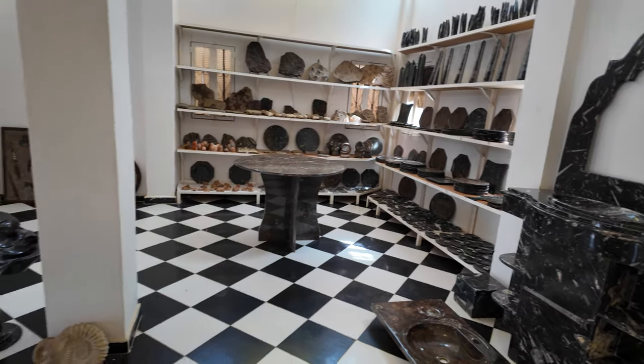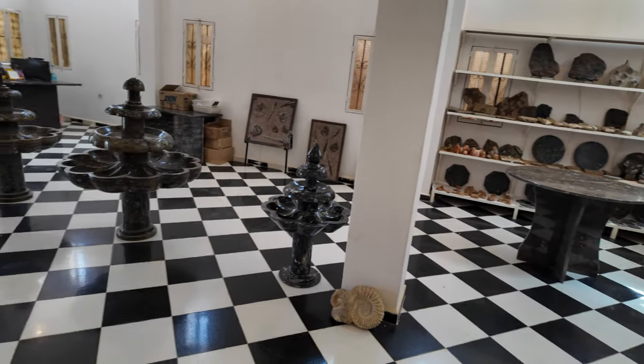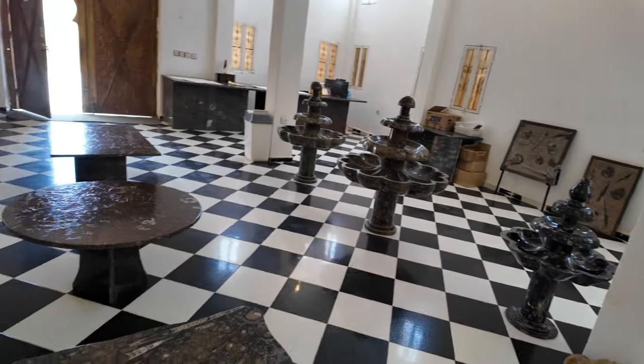Well, it was an interesting tour on how they find the fossils in the sedimentary rocks. And there's a big showroom, lots of stonework with fossils in it. So if you'd like a souvenir or some little bit of furniture, a tabletop or a fountain or a sink, then you can certainly get them here with fossils in them.